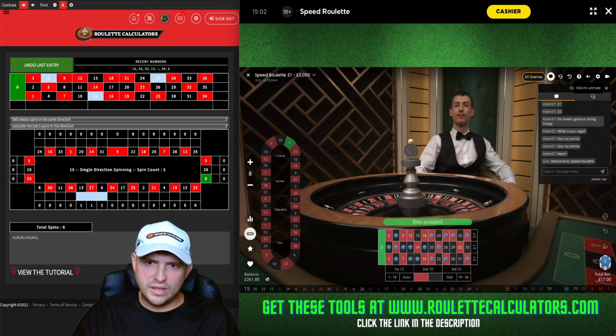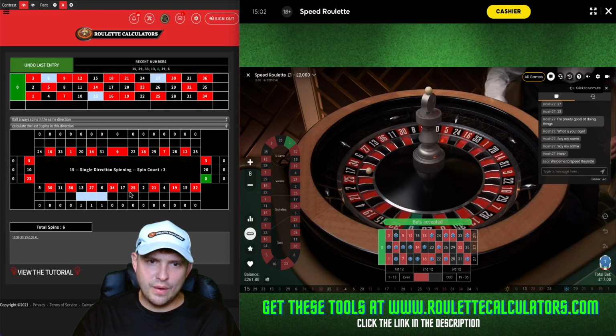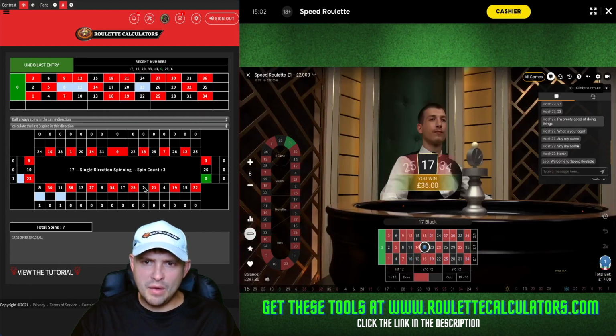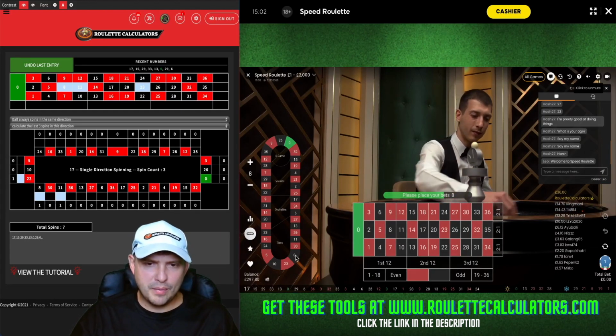But keep an eye on the table. He's spinning the wheel fairly slow, which is typically what I like to see when we're playing with a dealer like that. A slow wheel and not alternating in that much. So number 17 came in, that gave us another win there. So we're already up to £297.